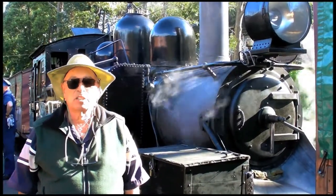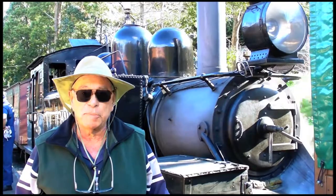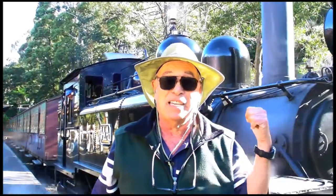We're about to depart on the Puffingbilly Railroad, Australia's favorite steam engine railroad, one of the best preserved steam engine railroads in the world. The railroad will go to the Dandenong Range. It is located 40 kilometers outside of Melbourne. Exciting ride, and it's about to leave right now.